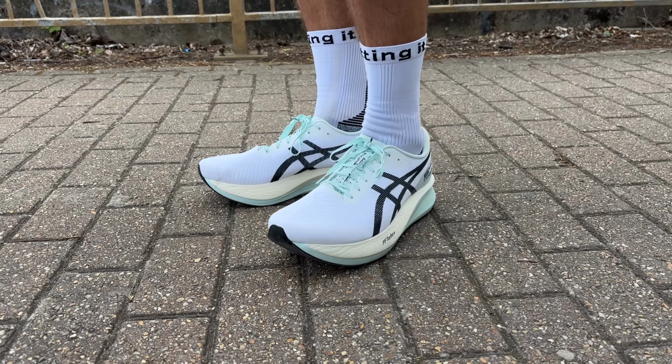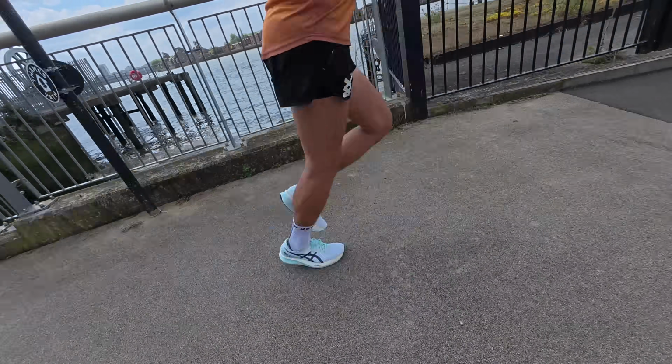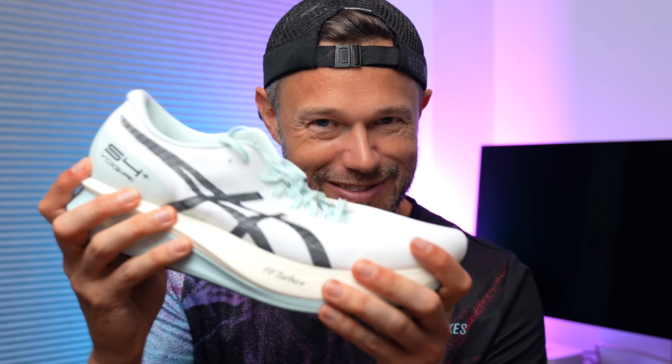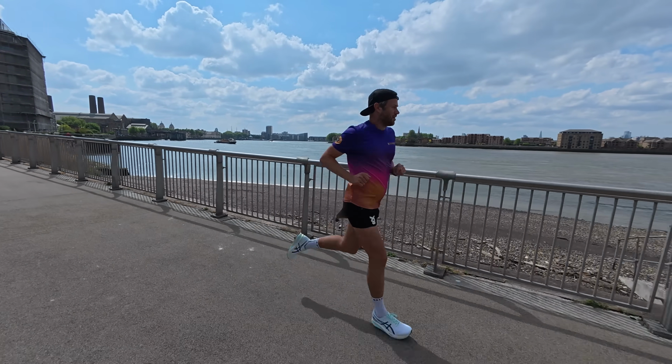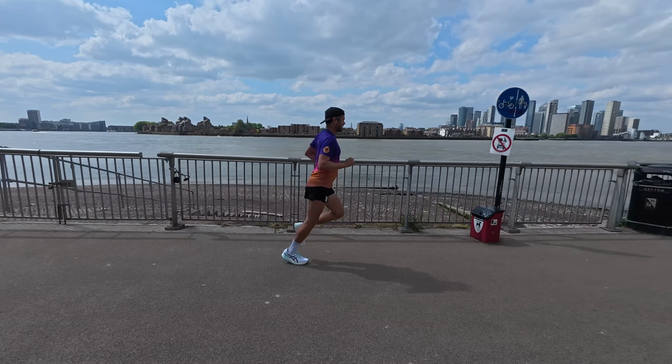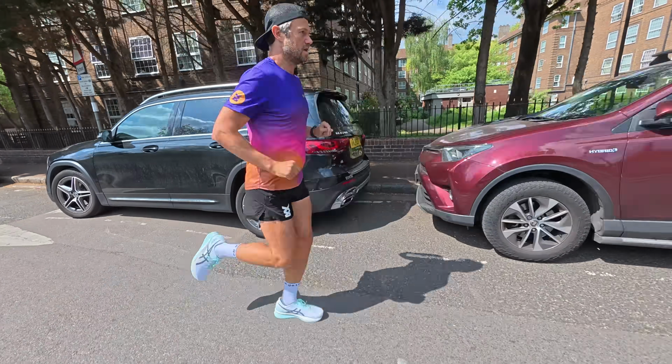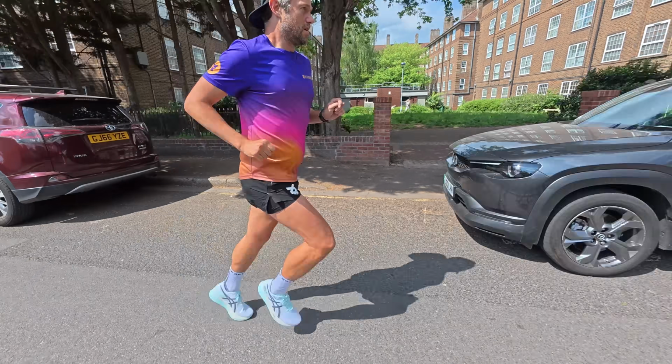In terms of the dislikes, certainly on the firm side, not much energy return out of the shoe either. The plate is definitely on the stiff side as well. I really wanted to like the shoe. I thought it was going to be a really good, interesting thing to have in the range. But personally, I feel runners in that 4-hour marathon window where this is advertised are going to want a little bit more cushioning, a little bit more responsiveness.